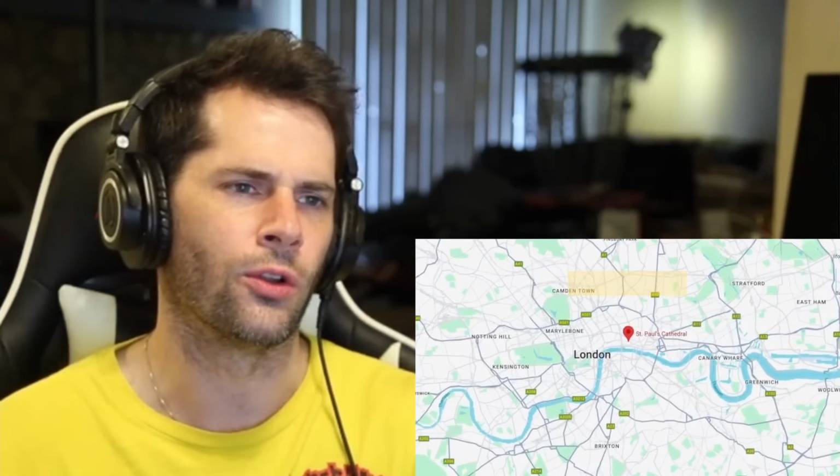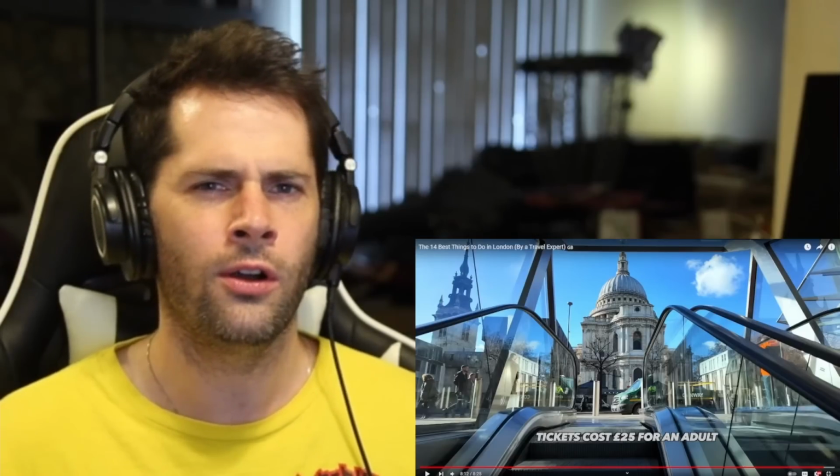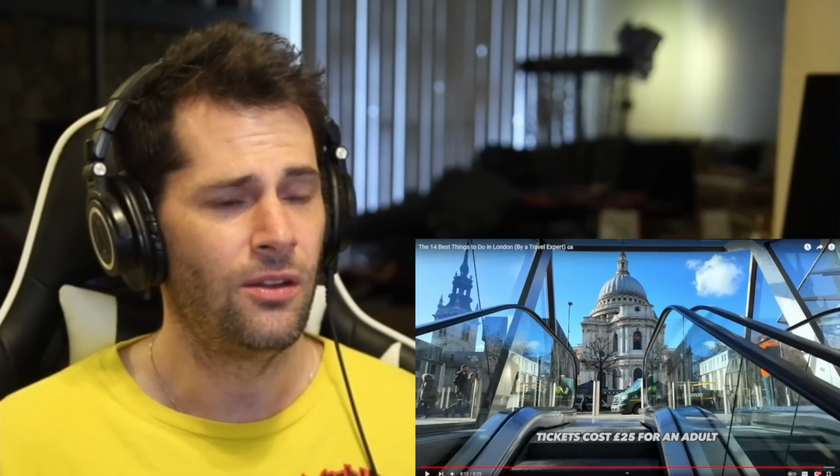St. Paul's Cathedral. In my opinion, St. Paul's is the most iconic cathedral in all of London. I've heard of St. Paul's Cathedral. I've heard of the name, but I can't say that I know what it looks like. So this is actually quite cool to me. I've never seen it. It's quite pricey to visit, and it's also just nice to look at from the outside, but if you do pay, you'll be able to get up to the dome and get a spectacular view of London.